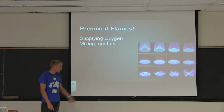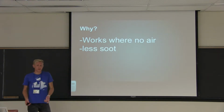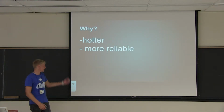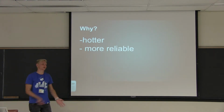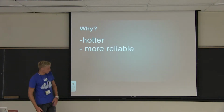There are a couple different examples of different burning. Why we use this is because it works where maybe there is not enough oxygen, and it's also a much cleaner burn. It's not producing soot, the flame is shorter, and it's more efficient. It's also hotter and more reliable, because it doesn't rely on any of the air around it. You're supplying the air, so everything's there for it to work. It doesn't have to wait for anything to happen. I'll explain this more in a second.